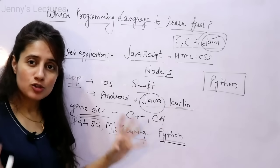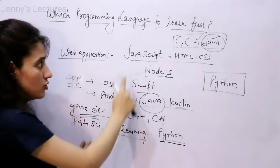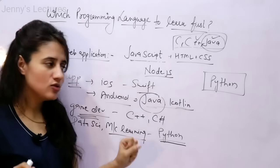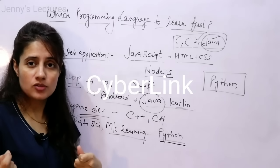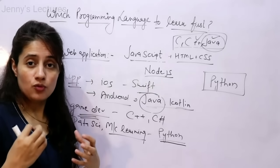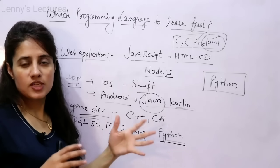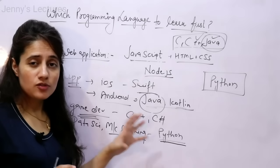So in short, if you have decided which field you really want to go into, just go according to these languages. Otherwise, if you are a beginner and you don't know anything, and you want to learn a simple language, right, then just go for Python. If you really want to build a solid base, then you can go for C++ and Java. Fine. So that's it for this video.